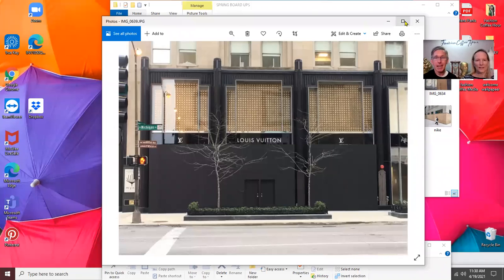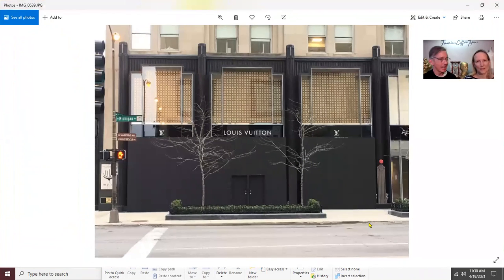Probably not. Now Louis Vuitton. Look at that. That's pretty. Even though it's black, it's pretty clean. They did a very nice job, and it is black, but their storefront is black. So similar to Burberry, it kind of fits the bill, and you can still see the branding. Marcy's right. This rose to a certain height to cover the entire storefront, except the branding.